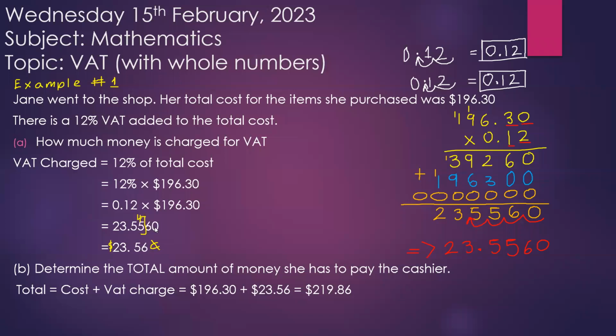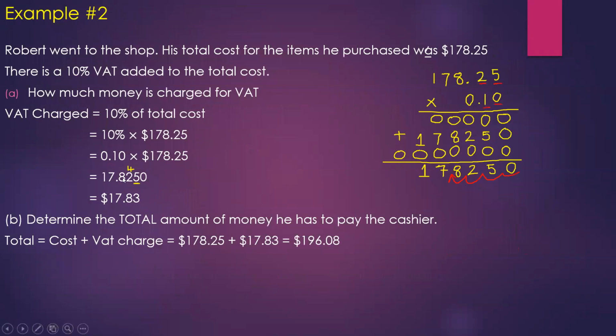Yes, sir. The same thing happens with this one. Notice that the third number is 5. Once the number is 5 or greater, then we add 1. So we add 1 to the 2, that becomes 3. Okay, so that's how we got it.